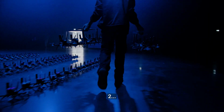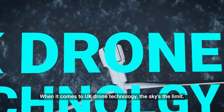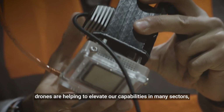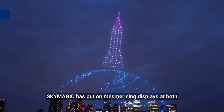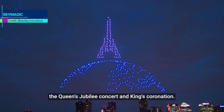3, 2, 1, lift off. When it comes to UK drone technology, the sky's the limit. From entertainment to conservation and energy security, drones are helping to elevate our capabilities in many sectors, allowing us to achieve otherwise impossible things. SKYMAGIC has put on mesmerising displays at both the Queen's Jubilee concert and King's coronation.